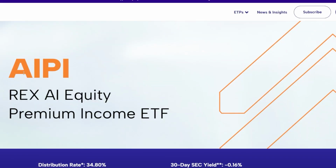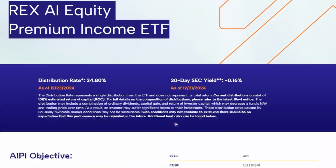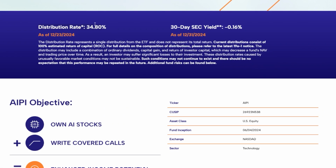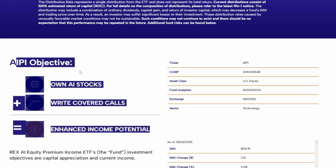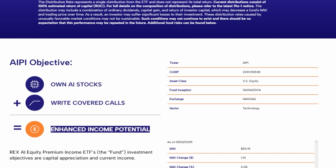Another one of my favorite ultra high yielders that I've been buying here and there over the last few months is AIPI, the Rex AI Equity Premium Income ETF, which is also by Rex Shares, and offers almost a 35% distribution rate, massive income potential with this one. And this one's very similar to FEPI, but instead of owning big tech, this one owns AI stocks. Now, once again, because these names are very high beta, there's tons of option premium to be earned, which is how it gets that enhanced income potential.